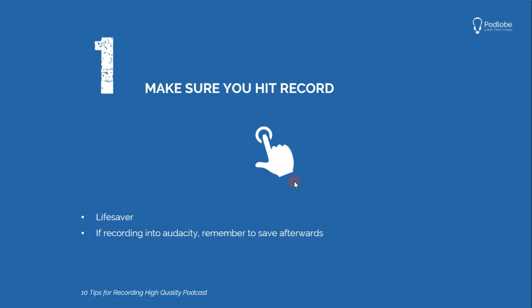Make sure you have enough battery on your laptop if you're recording with your laptop, or your phone if you're recording with your phone. And once you're done saving, keep multiple versions of your recording. Once you save, make sure you move it to your hard drive. If you're not going to edit it and publish it immediately, move it to your hard drive so that if something ever happens to your laptop.